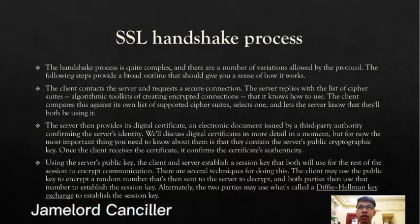Number three, using the server's public key, the client and server establish a session key that both will use for the rest of the session to encrypt communication. There are several techniques for doing this. The client may use the public key to encrypt a random number, then send it to the server to decrypt, and both parties then use that number to establish the session key. Or alternately, the two parties may use what's called a Diffie-Hellman key exchange to establish the session key. So that is the handshake process.